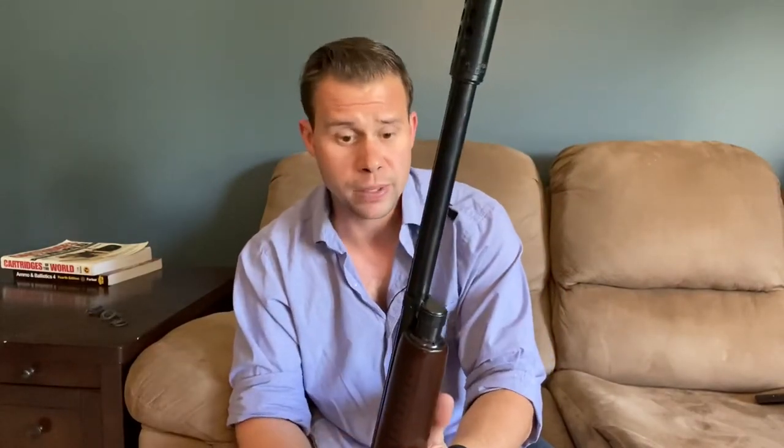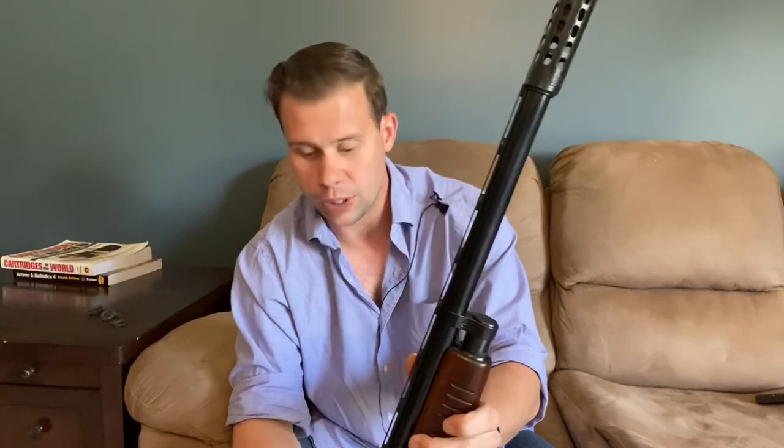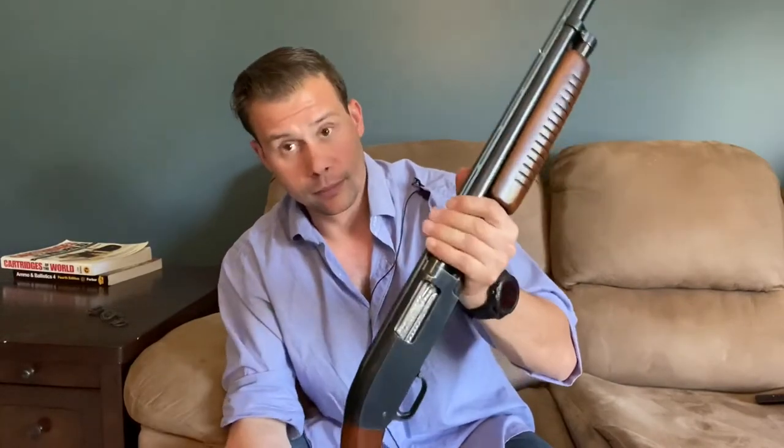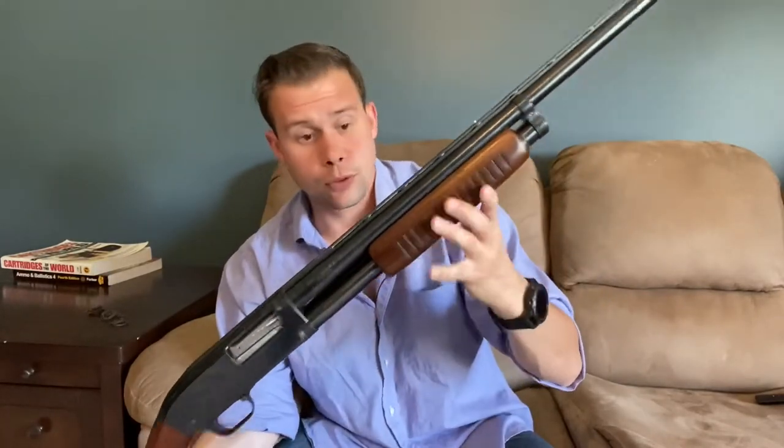I really love this action. I don't know if they were this smooth when they were first produced, but after 60 years of use, it is definitely well broken in and very smooth to operate. And on pretty much all the shotguns that I've handled, I've noticed that they are that smooth and easy to operate. Now, what might you use this for?